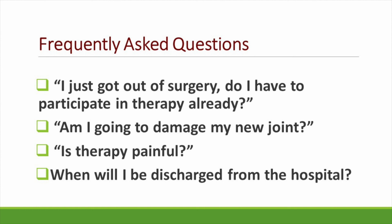The next question: am I going to damage my new joint? No. If you have any specific weight-bearing restrictions, those will be taught to you after you wake up from surgery. Otherwise, as long as you are following your precautions, getting up and out of bed will not damage your new joint. Is therapy painful? As we've discussed in great detail, it's unrealistic to expect to be completely pain-free. However, we will work closely with your nurse to try to keep you as comfortable as possible.